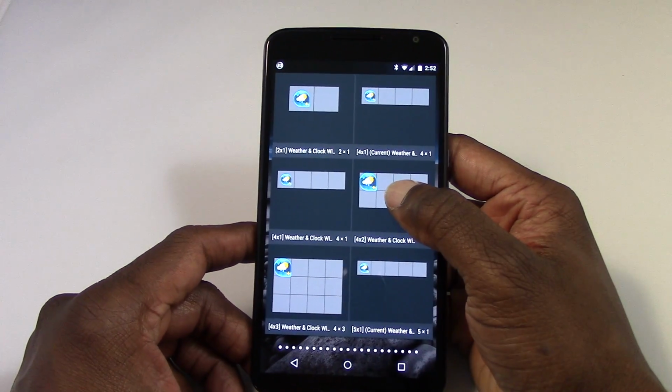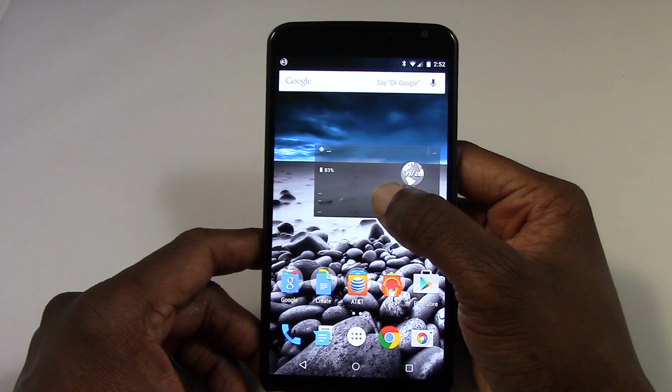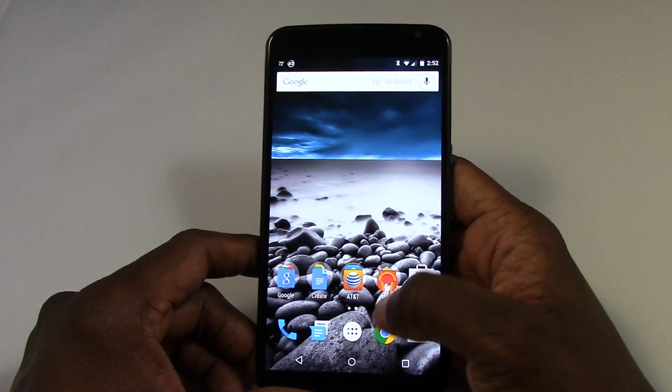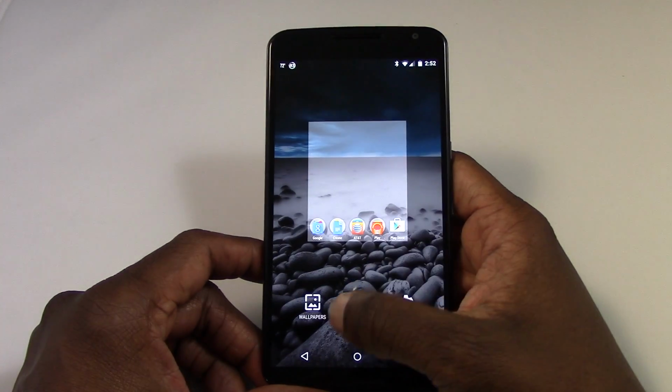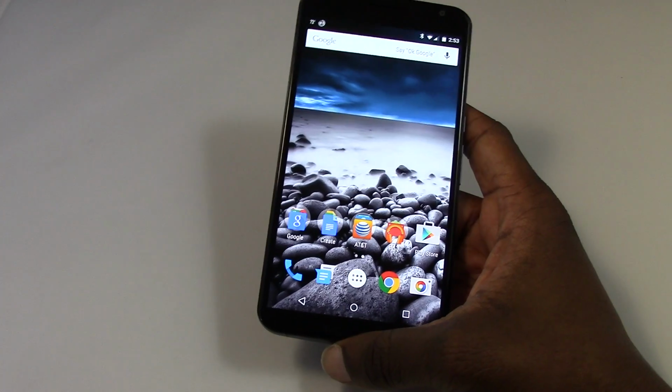And this is how you do your widgets, of course. It's no different than before. You just swipe to remove away. Long press, widgets, wallpaper. It's a nice Nexus phone. I don't know if it's my favorite.